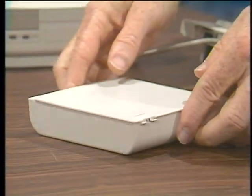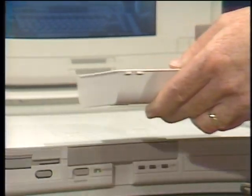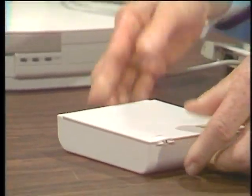Well, the battery fits right in the front of the unit. I brought an extra battery along with me so you could see that. And it uses a 3.5-inch 1.4 megabyte floppy drive. It comes with either a 20 or a 40 megabyte hard drive. Uses the C286 microprocessor that runs at 12 megahertz. So it's a very high performance system.